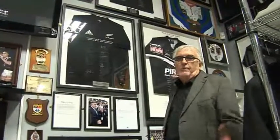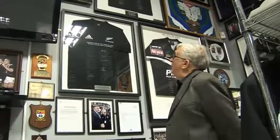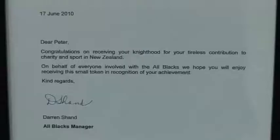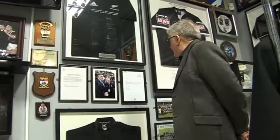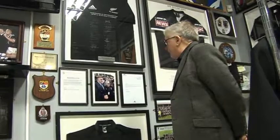In 2010, I got knighted. Very humbling for the Butcher. And I got this beautiful jersey signed by the All Blacks. Congratulations on your knighthood from the 2010 All Black squad and management. Then a lovely letter from their manager. Dear Peter, congratulations on receiving your knighthood for your tireless contribution to charity and sport in New Zealand. On behalf of everyone involved with the All Blacks, we hope you will enjoy receiving a small token in recognition of your achievement. Darren Chan, All Black manager.